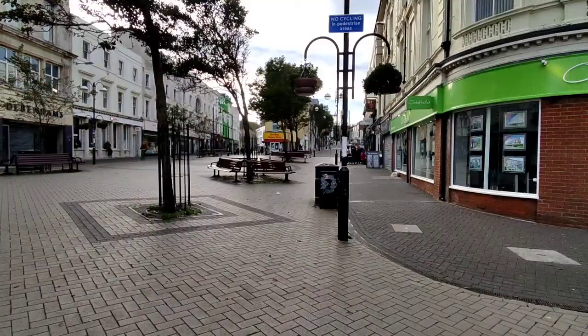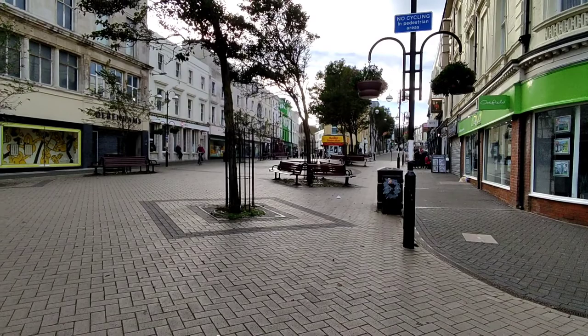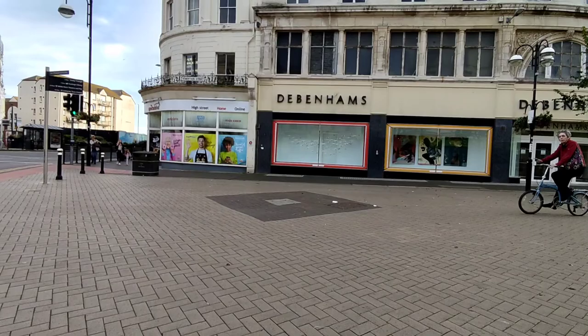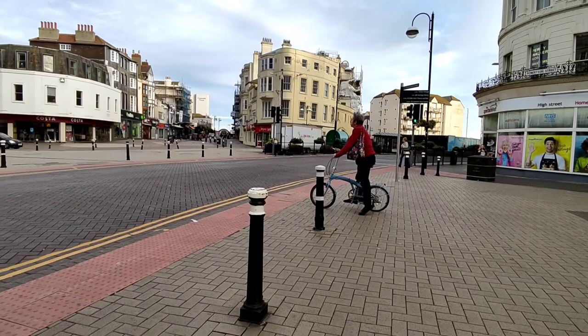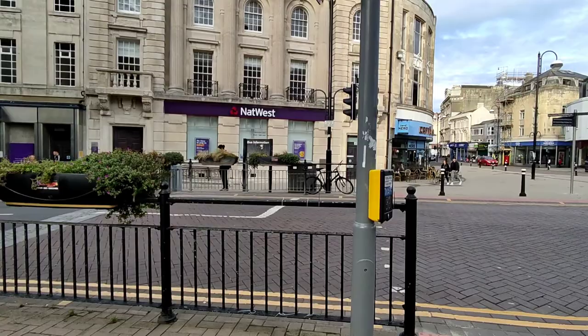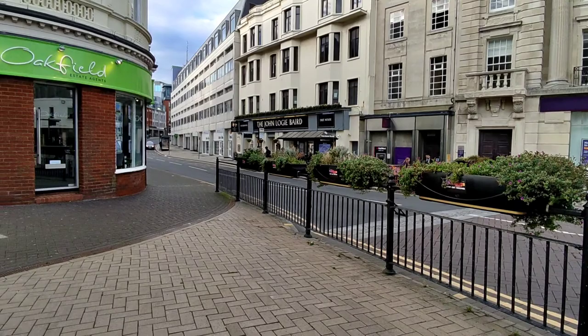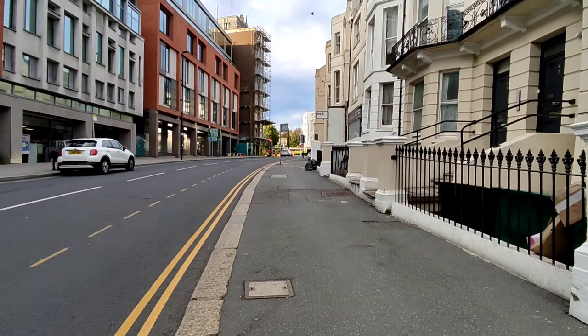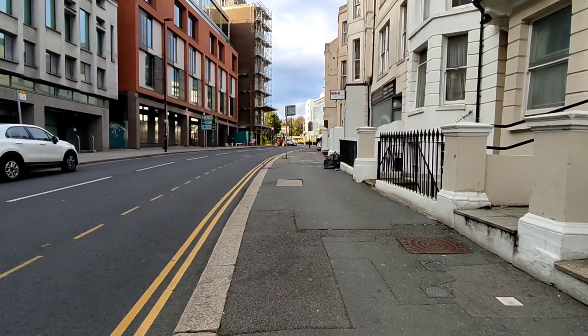I am currently standing in the town centre of Hastings, and you can see it behind me, and it's almost time for me to go home. I am now walking up the hill towards the train station. Well, the train station is just over there actually. So I've walked up the hill already.